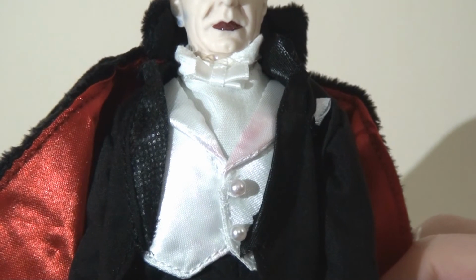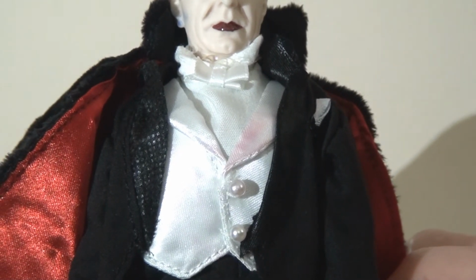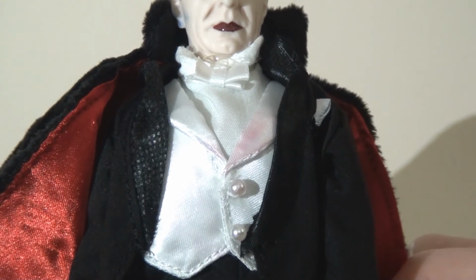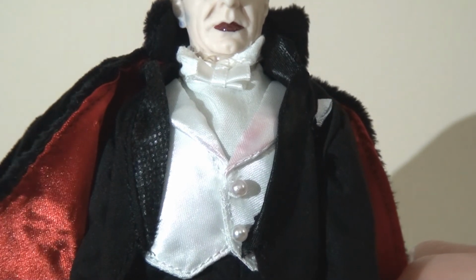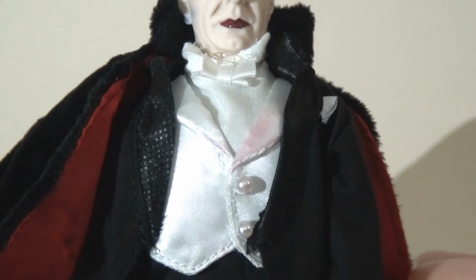Even on the lapels there's a little bit of extra detailing, obviously his little waistcoat, the buttons, and of course the dicky bow there. I think this is all absolutely fantastic. Now, a little point to point out, obviously, is that you can see a little bit of a red stain on mine. That is where it's come from the lining of the cape and has rubbed off onto his waistcoat.